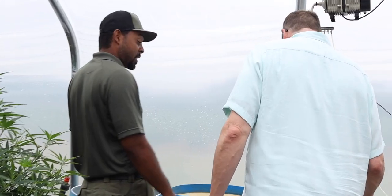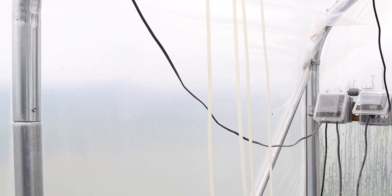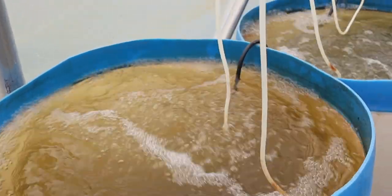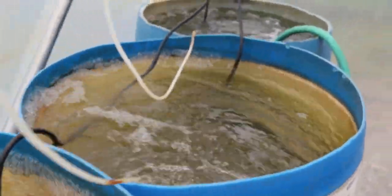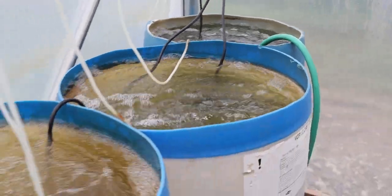So this is how I keep the water oxygenated. And all you have to do is move the surface. Yes. Right? That's how you oxygenate water. Right. Move the surface and make sure that the pH level, because it's very important when we irrigate these plants, is 6.5 neutral.